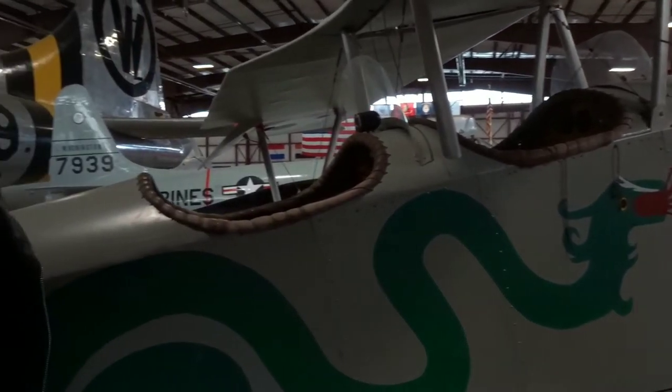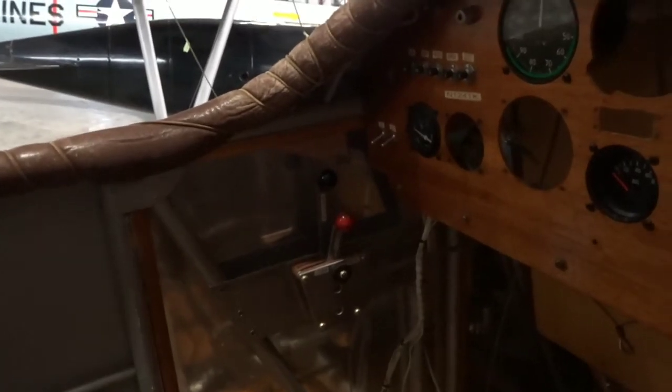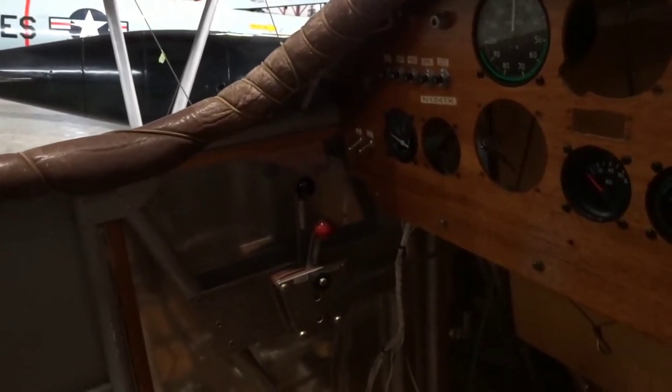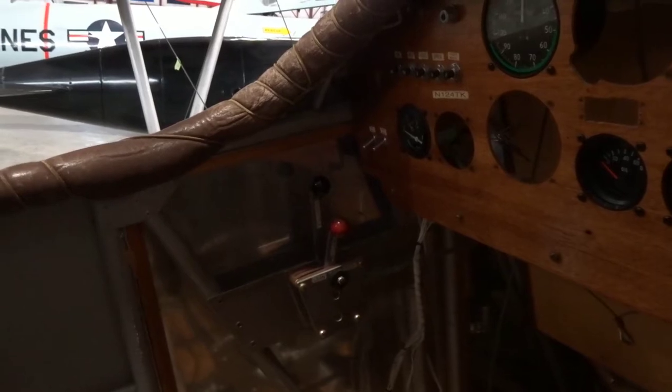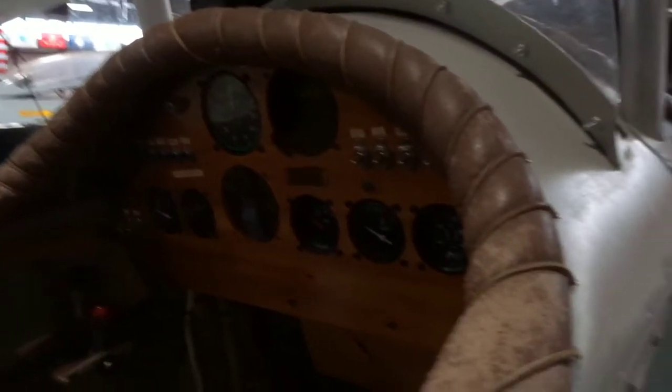So you could adjust your air fuel mixture ratio. You had your throttle, which was up and down, but then you adjusted your mixture, which I suppose you would have to, because the higher you get up in the atmosphere, the thinner the air is, so you would have to adjust your mixture so that your engine's turning right. That's crazy.